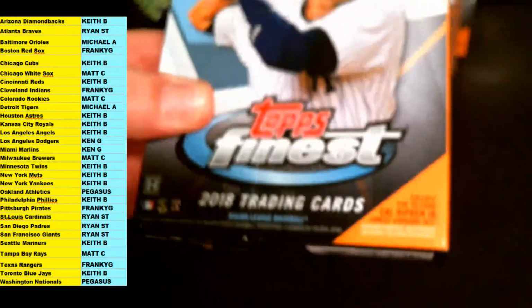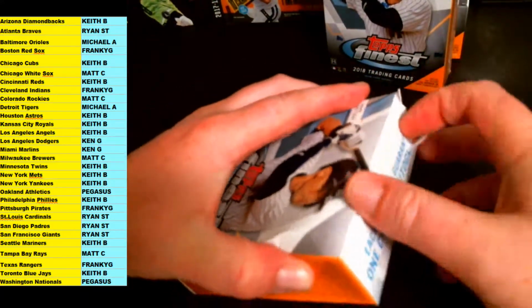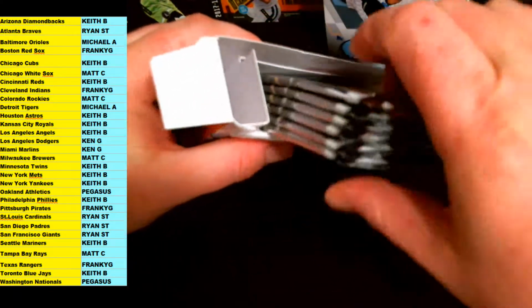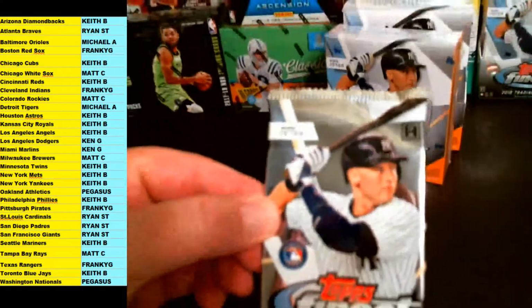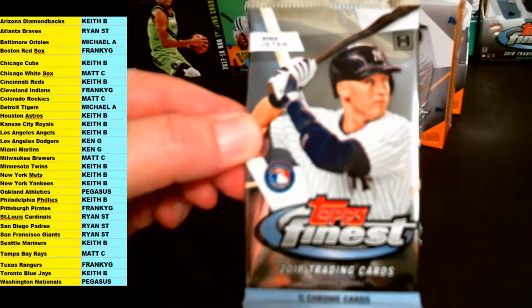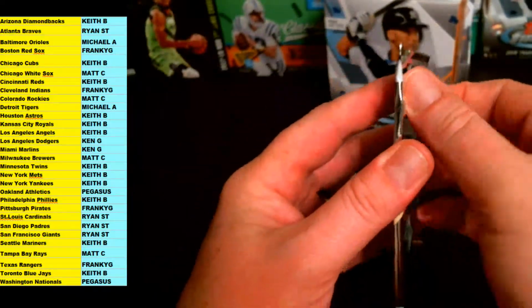Looks like they have a 10-card Cal Ripken set this year. It's pretty cool. I just met Cal Ripken about 2 weeks ago. He was super cool. Mini box number one, 2018 Finest Baseball. There we go. Good luck, guys. Pack one, mini box one. There it goes. Sorry about that. There we go. Topps Finest 2018. Good luck, guys.